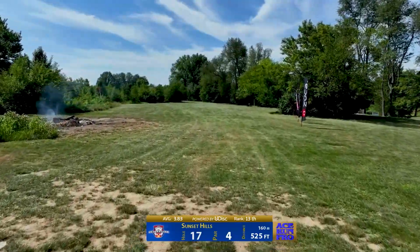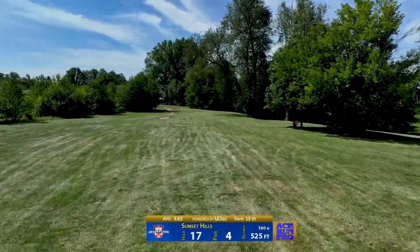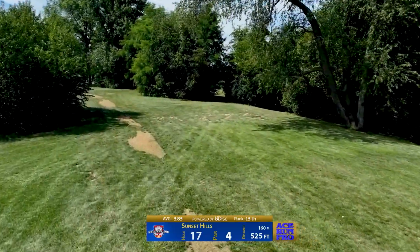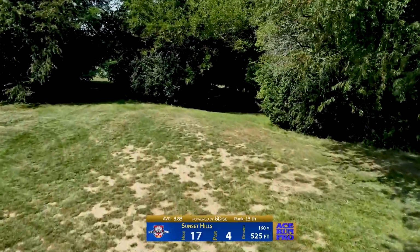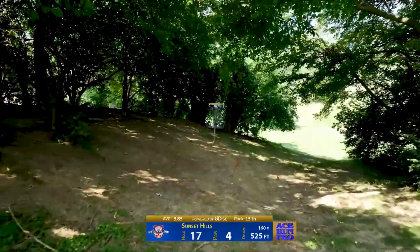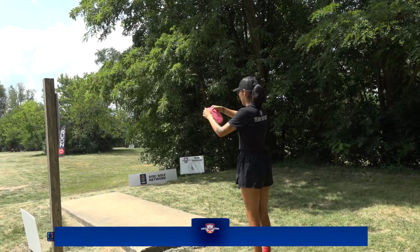Hole 17, this is a fun one. 525-foot par 4. Off the tee, as a visual, if you can get to or past this Mando sign, you are in primo landing position. Also, the further on the left side of the fairway you are, opens up your shot a little bit more to get into the green. If you get far enough, you can choose a jump putt, backhand, or a sidearm. This is not the easiest hole. The upshot is probably the hardest part.